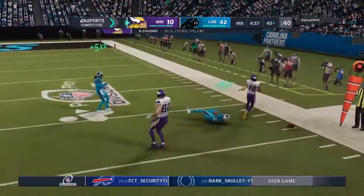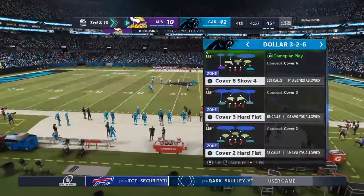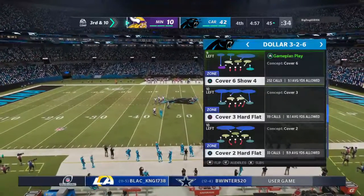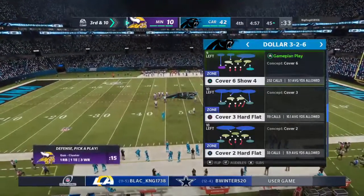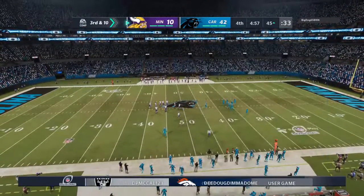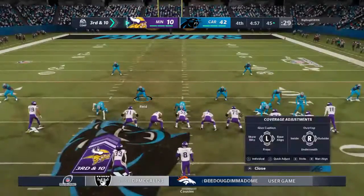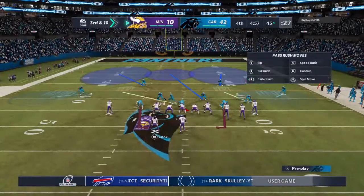And his throw is incomplete. He was looking for Adam Thielen there. And it's third down. Certainly looked like someone was very confident in his ability to fit that one in. I would say he was overconfident because there wasn't a whole lot of separation there. Had that one covered pretty well downfield and knocked it away.